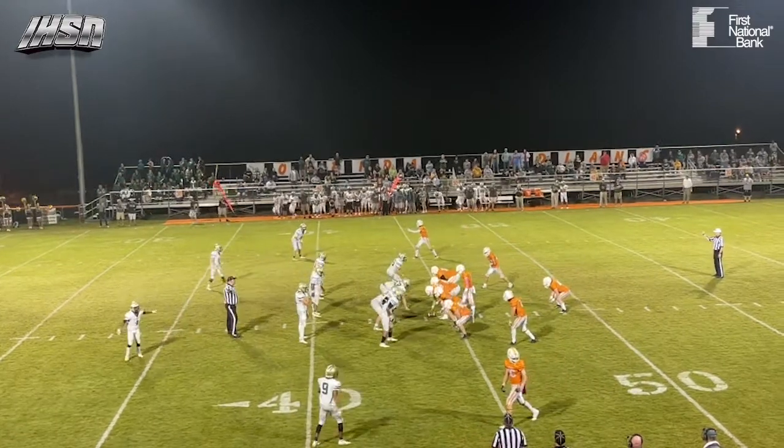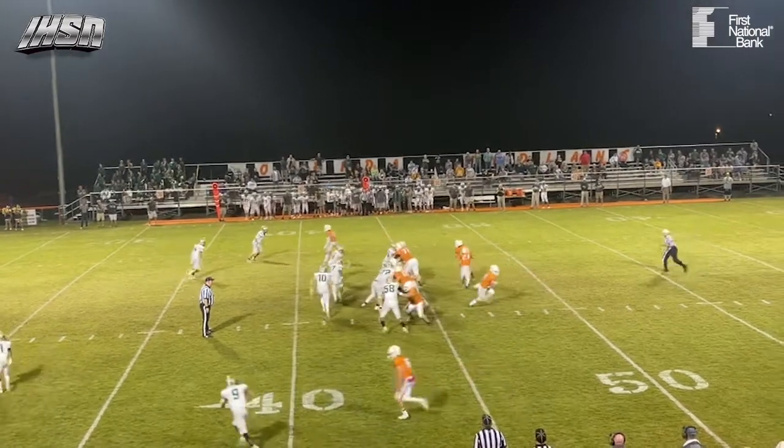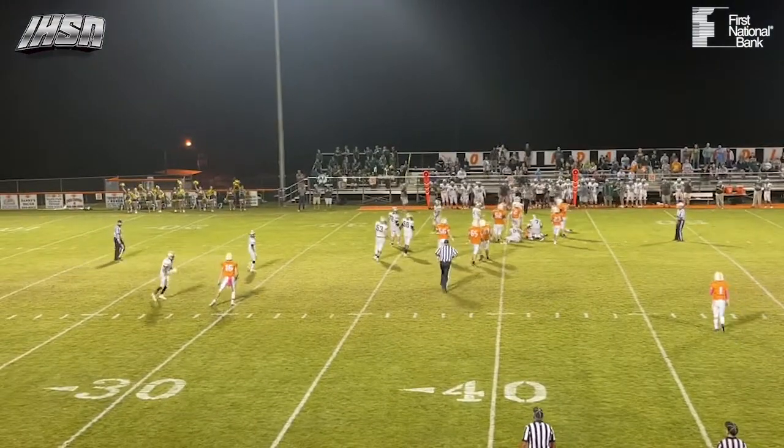Richter under center. Look, it's the old cowboy package. That's the first time I've seen it this year, I believe. Meredith comes in motion. Here's the snap and the give. Meredith sweeping off to the right. He cuts it forward at the 42-yard line.